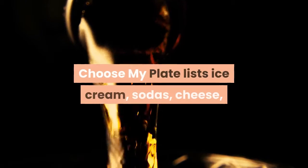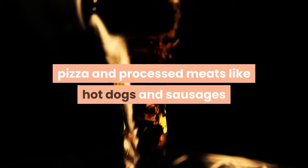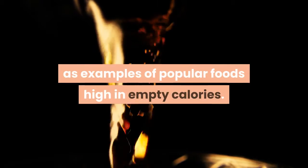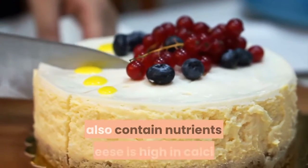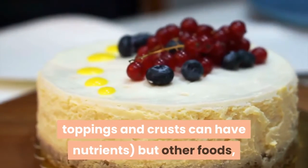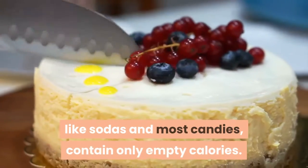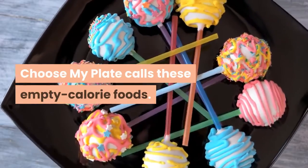Choose My Plate lists ice cream, sodas, cheese, pizza and processed meats like hot dogs and sausages as examples of popular foods high in empty calories. Some of these foods, like cheese and pizza, also contain nutrients. Cheese is high in calcium and contains protein. Pizza sauces, toppings and crusts can have nutrients, but other foods, like sodas and most candies, contain only empty calories. Choose My Plate calls these empty calorie foods.